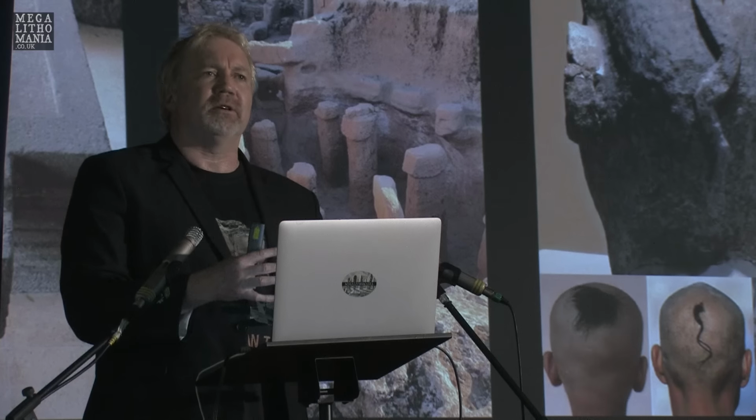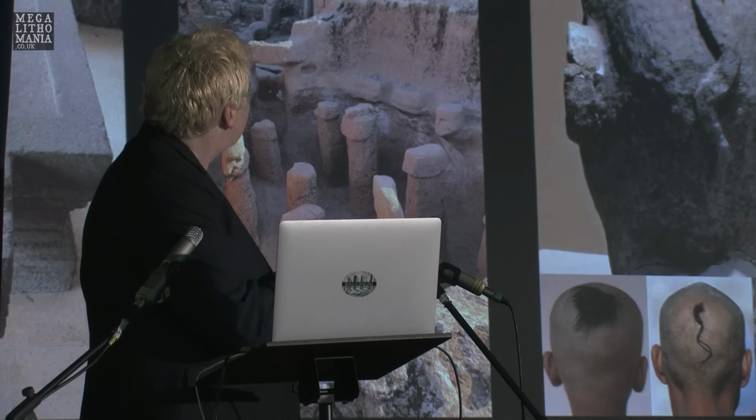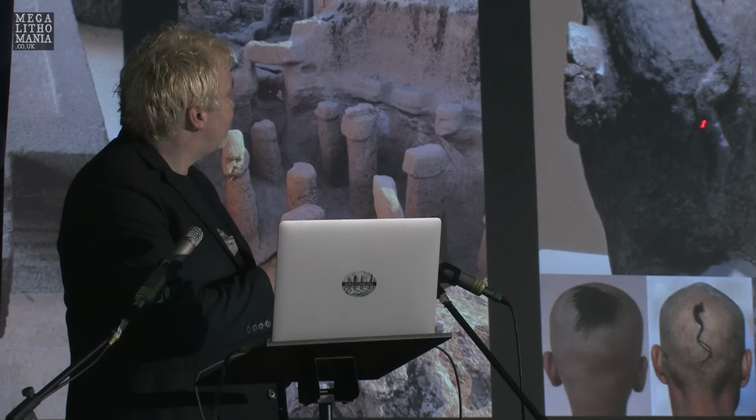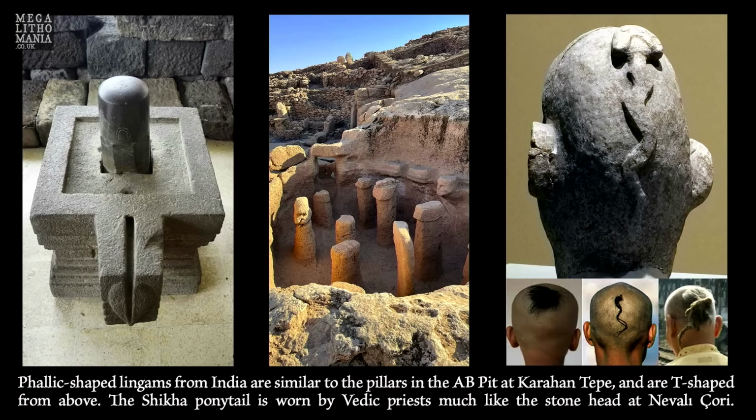Usually the Shiva lingam is in a kind of pool of water where water can drain in and out, and it can here, go through there. There's also a channel here that it can go in and out. And also we have the Navali Churi stone head, which is very much like a Shika or a Vedic priest's ponytail. So what is going on here? Is there a connection with ancient Vedic culture?